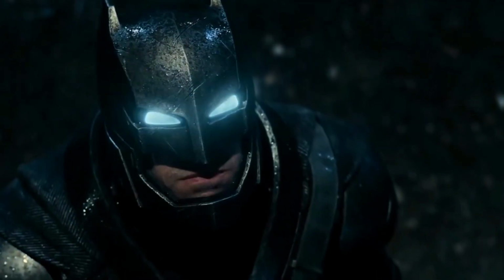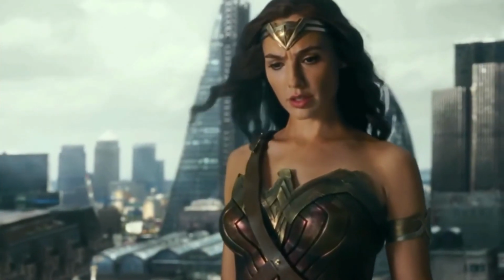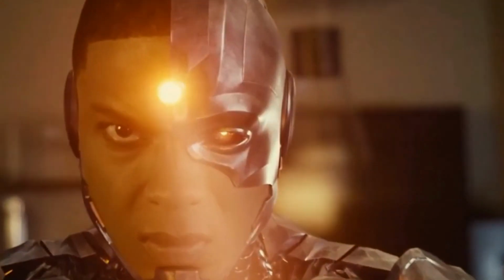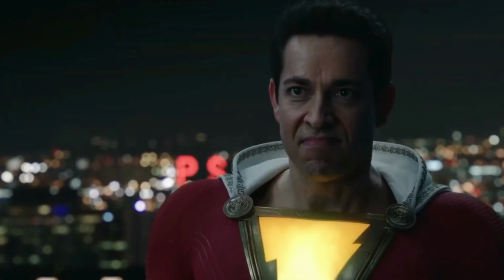Well, there you go. Those were some of the most interesting examples of what DC movies look like before CGI. What'd you think of these examples? Did you notice Superman's weird face in Justice League? What about the fake capes?